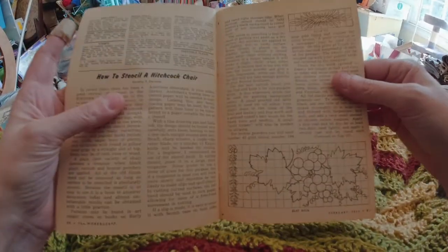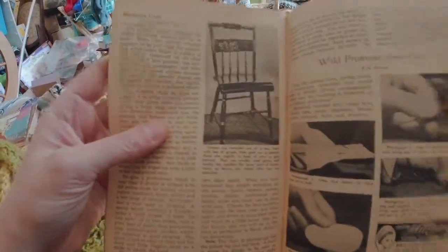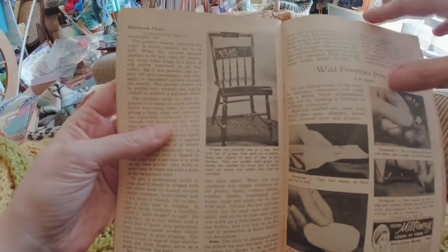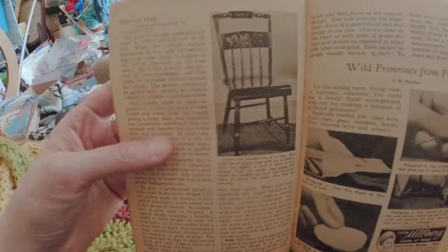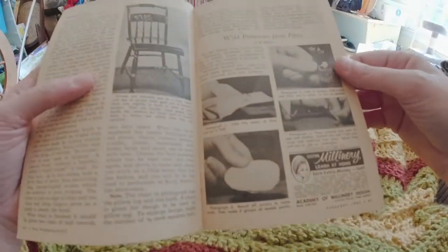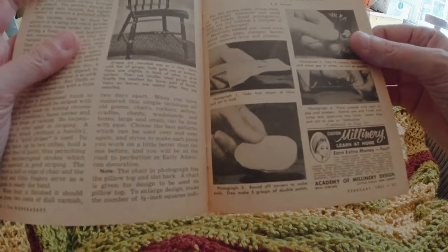How to stencil a Hitchcock chair. In case you were also curious like me, apparently this is a Hitchcock chair. I've worked some with antiques and all that. I don't know if I've ever heard of a Hitchcock chair, but now we have.